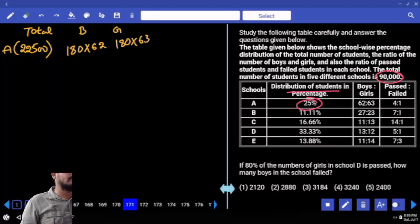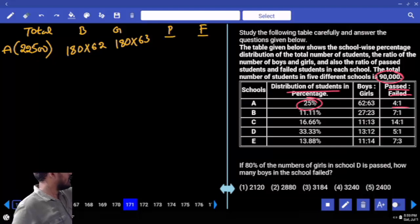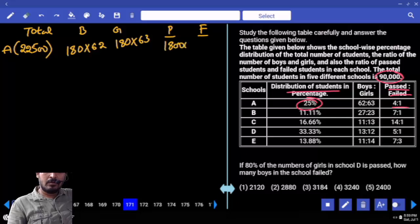If necessary, do the calculation. Next. Pass and fail, what is the ratio? 4:1. Okay. Pass and fail, what is the ratio given? 4:1. Total how many parts? 5 parts. 5 parts is 22,500. Every one part 4500, means 4 parts is 18,000, 1 part is 4500.